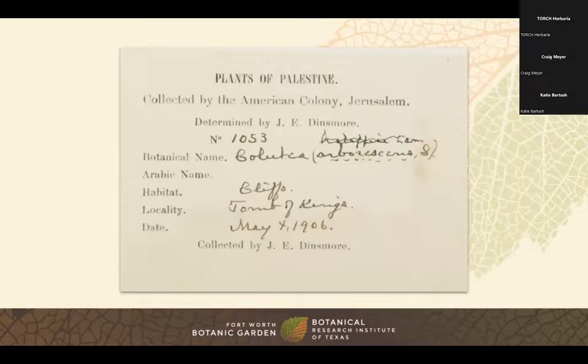It doesn't look like much, but there is a lot going on here. This is a common bladder senna collected at the cliffs near the Tomb of Kings in Jerusalem in 1906. Note that it's listed as the plants of Palestine, collected by J.E. Dinsmore.